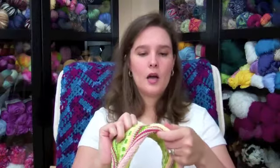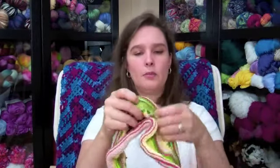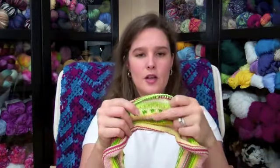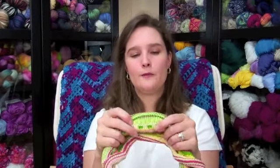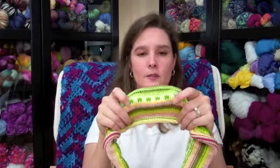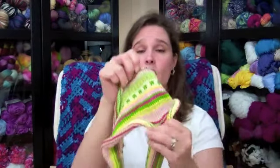I'm hoping that when I soak it and block it, I can kind of pull it out a little bit. The floats are not tight, so I think it'll be fine. I think it's just the way that it looks right now. But I'm still loving the way the colors are coming together. I'm getting very excited about moving forward with it.